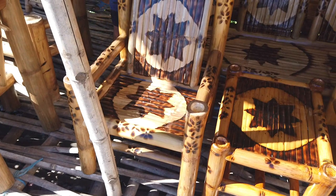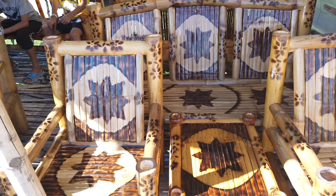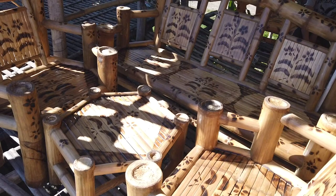This is just a square design, so it's only 3,500 for the set: a 3-seater, two 1-seaters and a table. 3,500. And this one is more expensive because it's hexagonal, so this is a different design. This is 5,500.